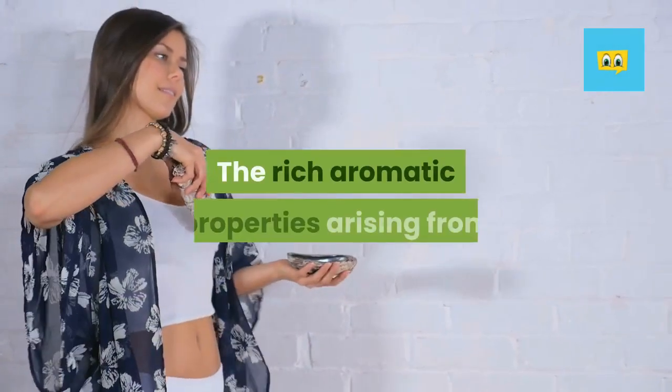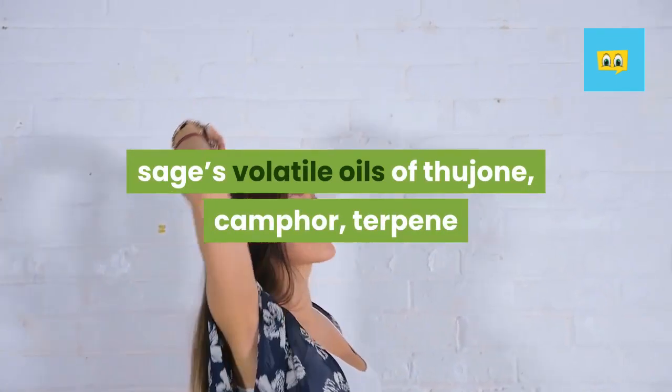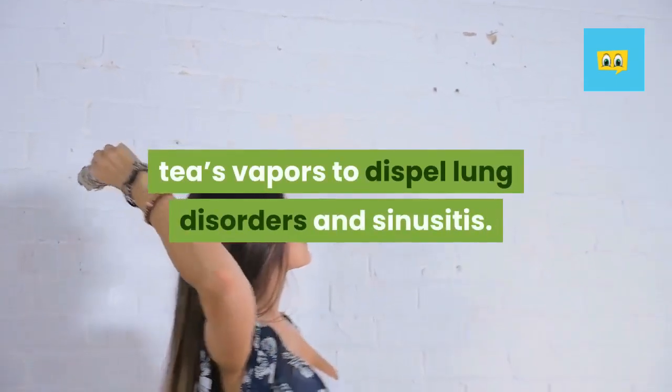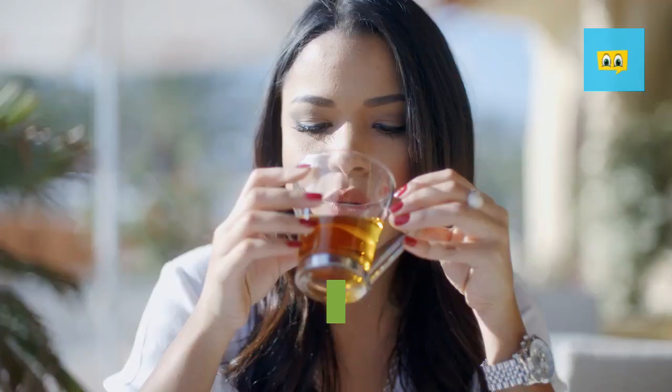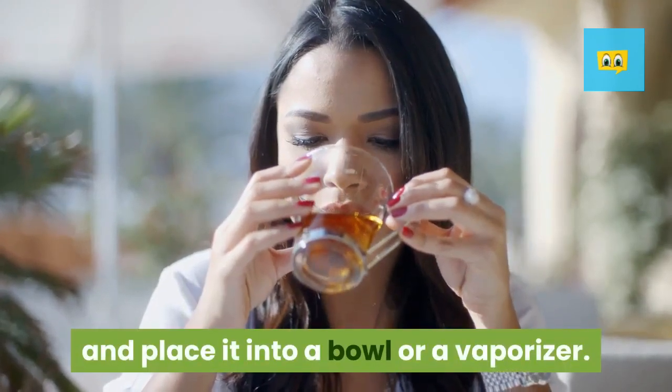The rich aromatic properties arising from sage's volatile oils of thujone, camphor, terpene and salvine can be put to use by inhaling sage tea's vapors to dispel lung disorders and sinusitis. Alternatively, brew a strong pot of sage tea and place it into a bowl or a vaporizer.